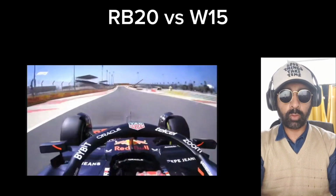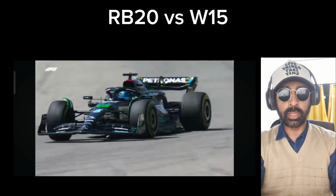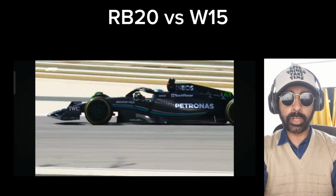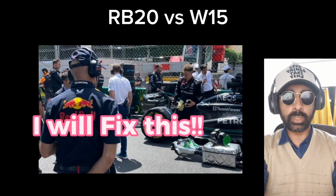After watching Red Bull on track, one thing is pretty noticeable. Does this car look familiar to you? If yes, then take a look at last year's Mercedes. Not the updated one, but one from earlier in the season that did not work well without the full side pods.